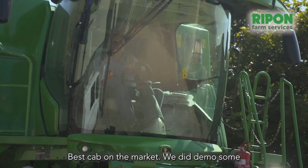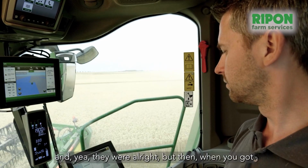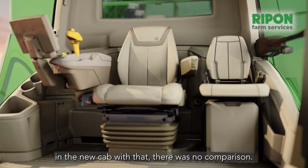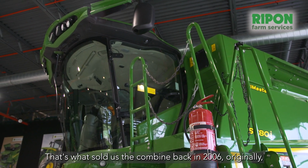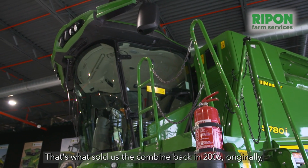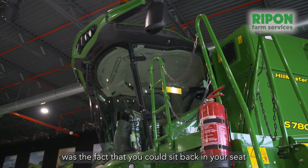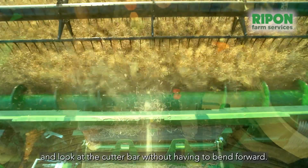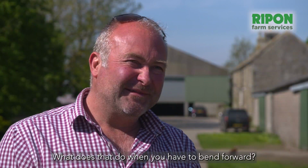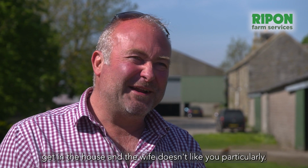We did demo some competitors a few years ago, and got in the cab, and yeah, they're all right. But then when you got in the new cab of that, there was no comparison. That's what sold us the combine back in 2006 originally, when we had our first John Deere combine: the fact that you could sit back in your seat and look at the cutter bar without having to bend forward. Because what does that do when you have to bend forward? It gives you a stiff neck, makes you grumpy when you get in the house, and the wife doesn't like you particularly.